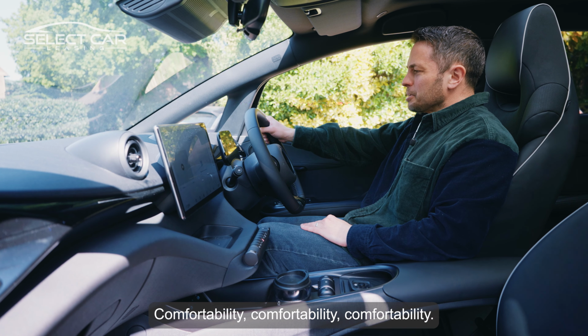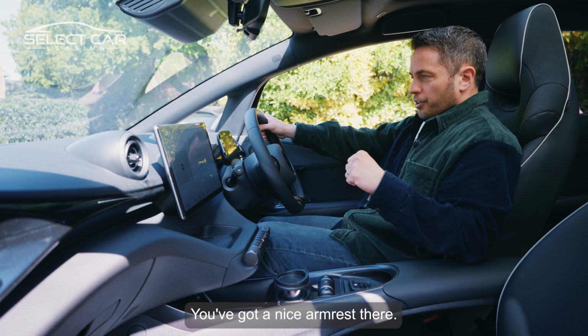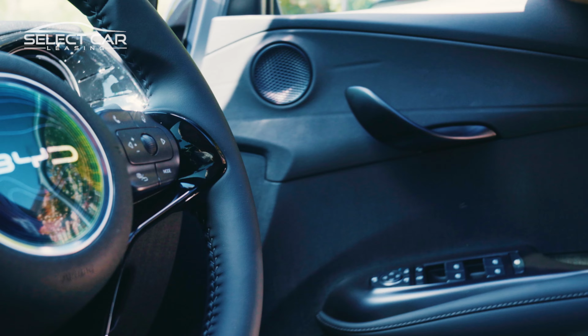Comfortability. How comfortable is this car? It's pretty comfortable. You've got a nice armrest there, nice and squidgy. Love this handle, the flipper. It's like a Dolphin's flipper.